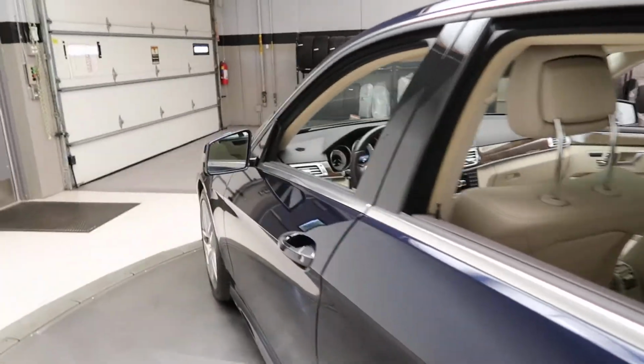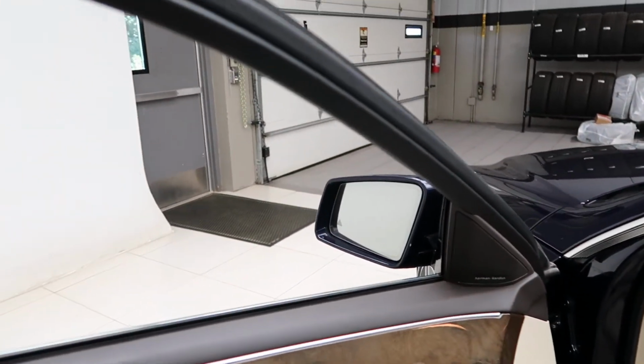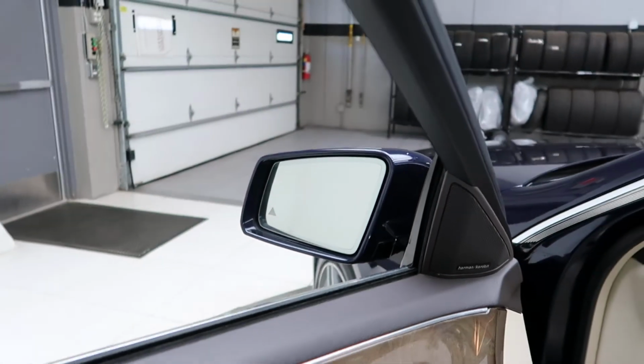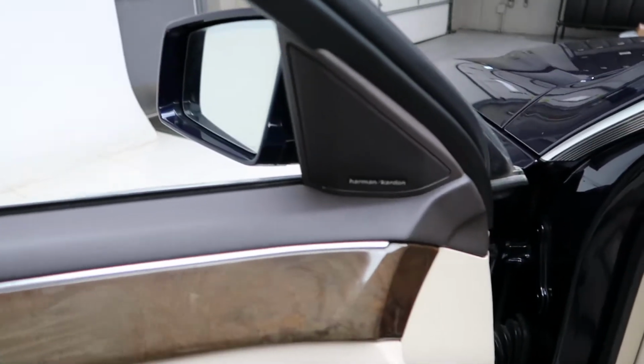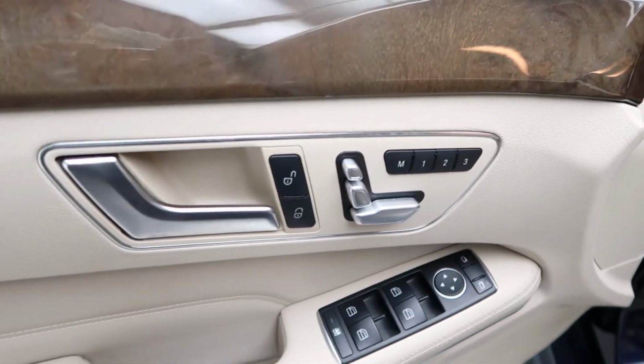Coming alongside, this one does come with a keyless entry and keyless go. Also comes with the lane tracking package, which is going to give you a blind spot assist and lane tracking assist. We've got Harman Kardon sound system, a nice wood trim, memory seats, power windows.